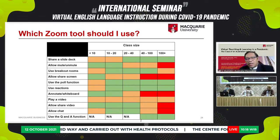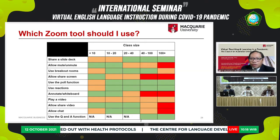Okay, just one last suggestion. We often use Zoom like today. Yeah? Some of us may use Google Meet. So the question is, at Macquarie, for example, we've been advised that not all facilities can be used, or which one is more proper to use when you're teaching. If you have a class, red means it's not really recommended, green means highly recommended, yellow means you can, or you don't have to.